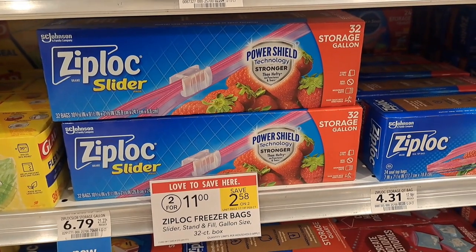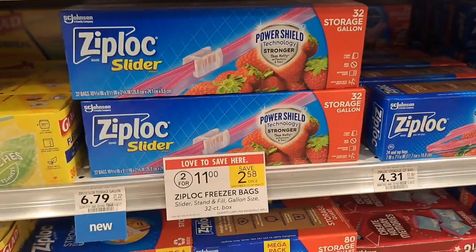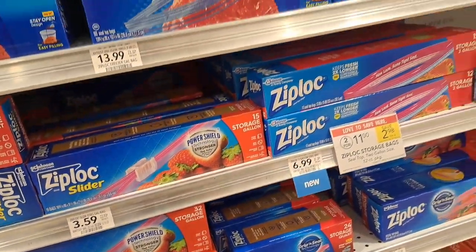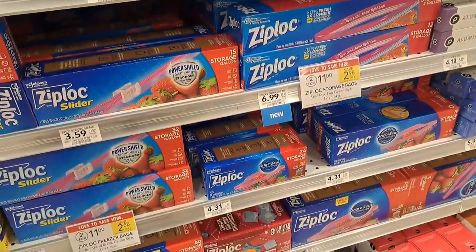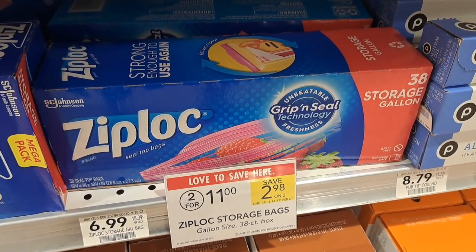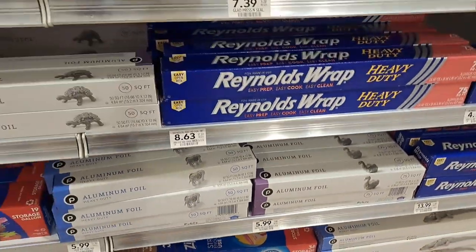I'm just saying, I'm gonna go with the bang for my buck. That's all I'm trying to tell you. All right, so that's the slide one. Now the zip one, and that's the gallon. The gallon one, you get the 38 zip ones for $5.50. So yeah, I will go the cheaper route, y'all.